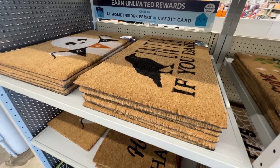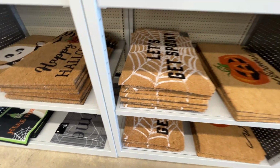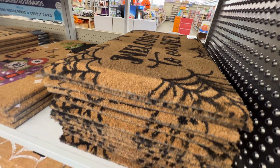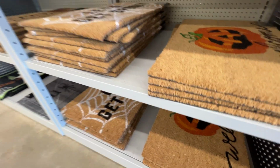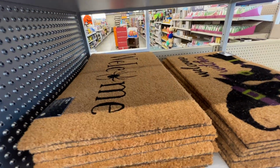All right, you know I love entrance mats. I try and change them up for whatever theme I'm working on each year. And they've got quite the selection here. Shelves and shelves of them. Kind of makes me wonder, though, how many people buy them, considering how many they have. I guess it's only almost October, and maybe everybody isn't almost finished decorating like I am.